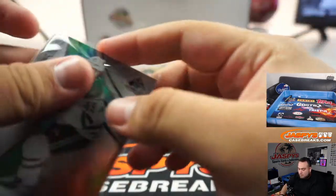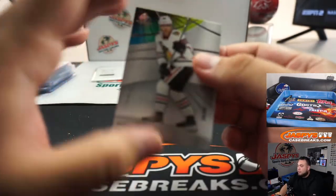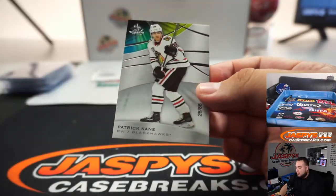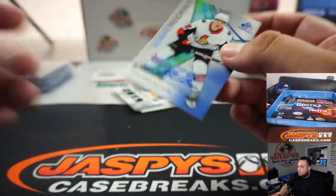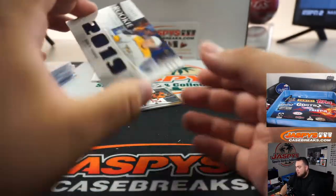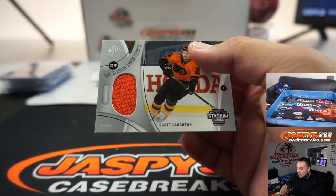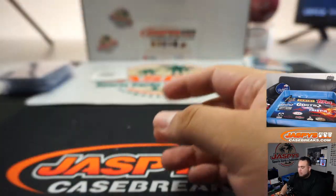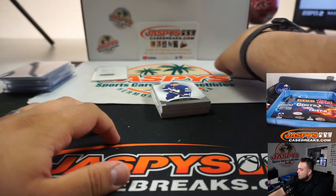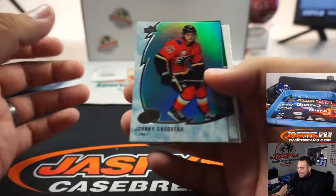Mitch Gardner. Matt Zuccarello. I hate this guy, but that's a jersey number sharp print to 88. Patrick Kane, 26 out of 88. Eric Brandstrom. We got Dante Fabro. Scott Lofton. And Regehi. Authentic rookies. Alright, let's go with some Premier. Okay, these are the last two, but actually let's save Premier. Let's go with Ice. Let's go with some Ice.